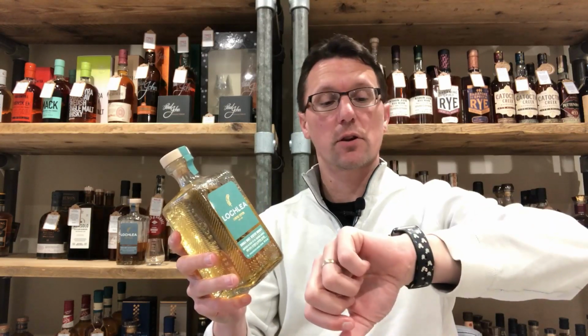Basically, eventually there will be four seasonal releases that tie in with the farming year, because Lochlea is a working distillery. So the first one, because this was released today, in fact, so 21st of March, and March is the time for sowing the crops. I'll go into what the other ones are going to be in the little bit of blurb, but this is the day that it's released.